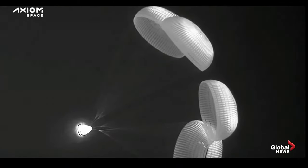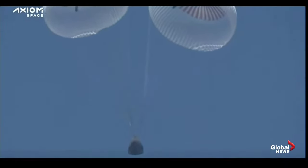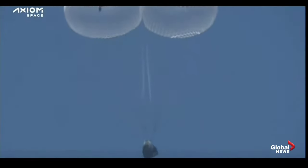Right. 800 meters. Copy, 800. Once again, our Axiom 1 crew is targeting a splashdown in the Atlantic Ocean at our Jacksonville recovery zone. The recovery teams are in the area waiting for that splashdown confirmation, scheduled for about 2 minutes from now, according to our clocks. 600 meters. Copy, 600.